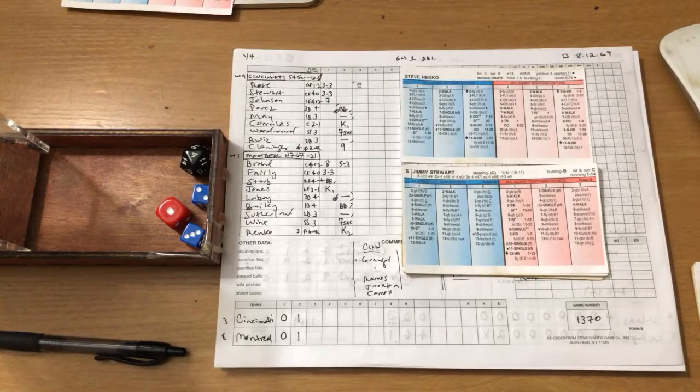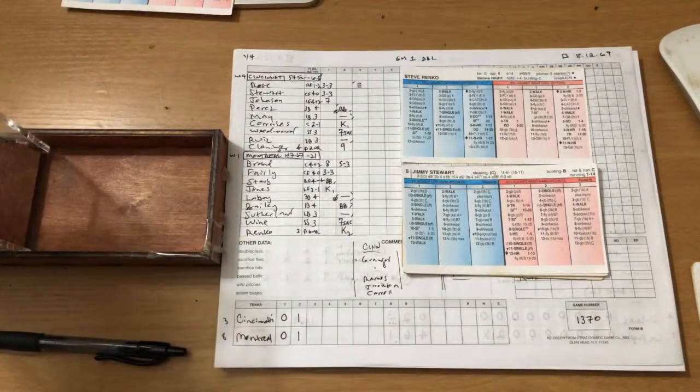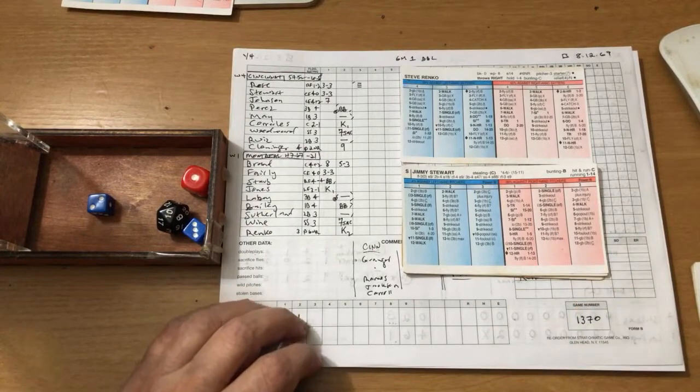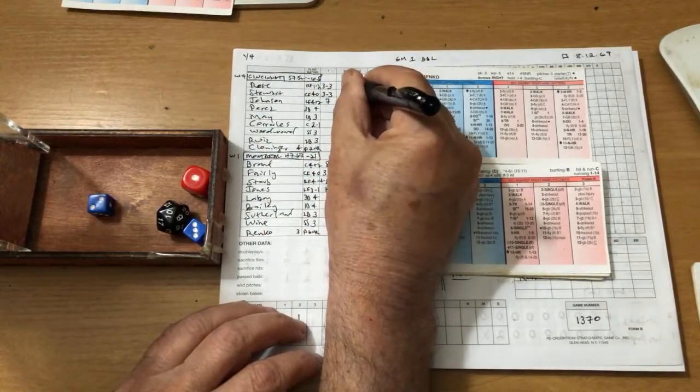Stewart, switch hitter, batting left-handed against Renko from the stretch. And here's the pitch to Stewart. That's 1-5 right-handed, and that's going to go through also. And that's a triple. Back-to-back triples. Rose scores, and it's 2-1. How do you like that?